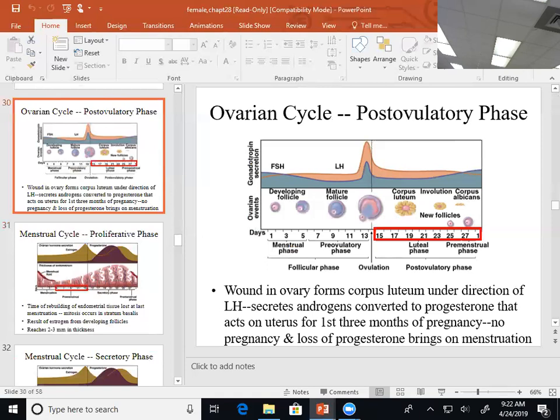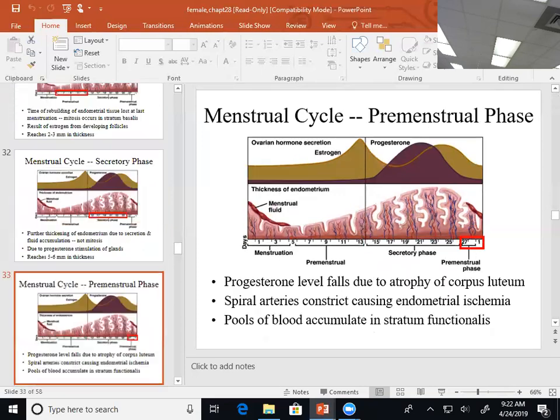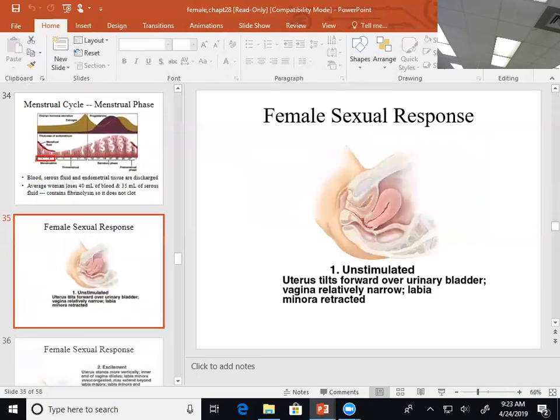But anyway, if somebody does have implantation here, this corpus luteum does stay. And actually, it's going to need to be there because it's going to sustain that first trimester, as I said. So anyway, these charts go through each of those and let you know on average how much blood loss there usually is during this time.